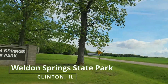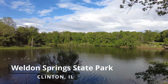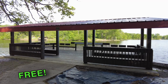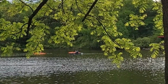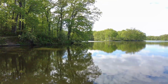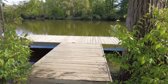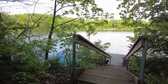Just 15 minutes away is Weldon Springs State Park. This 550-acre state park is great for recreational activities including camping, hiking, fishing, and kayaking. We hiked the Lakeside Trail, which was a 2-mile moderate trail that circled around Weldon Springs Lake. There are several overlooks and small fishing docks scattered around the lake.